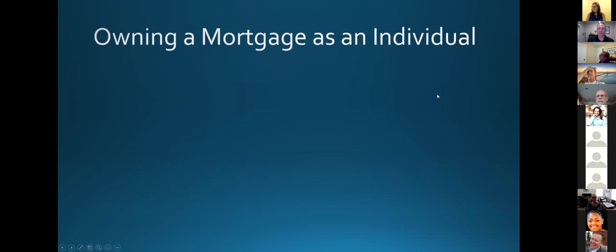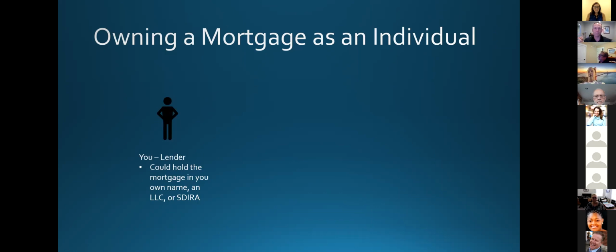All right, so before we get into the case studies, I'll just level set a little bit on what it means to be a note investor and what owning a mortgage looks like as an individual. Because a lot of folks who haven't been exposed to this, it can be kind of confusing and puzzling. We're talking about how this is different from more traditional types of real estate investing. So in this case, you are the lender, you're the bank.